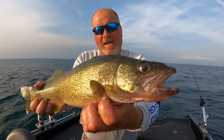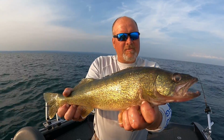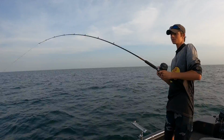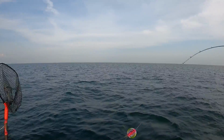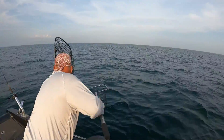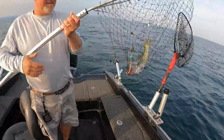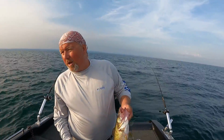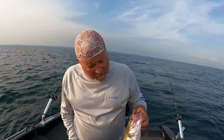First fish of the day, average size Lake Erie walleye, eastern basin fishing. Second one of the day, full foot. Yep, nice size too. Okay, keep bringing them. Nice size walleye. Another 20 incher. Second walleye of the day. This is what I call a cookie cutter walleye. 18 to 20 inches are our average.